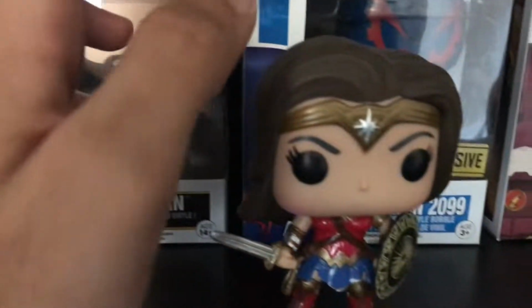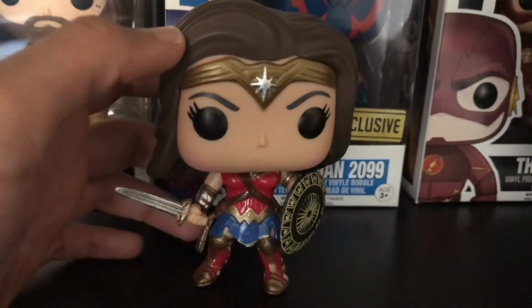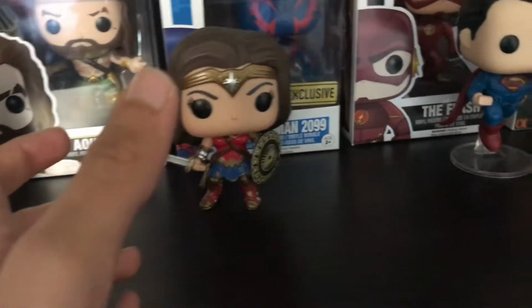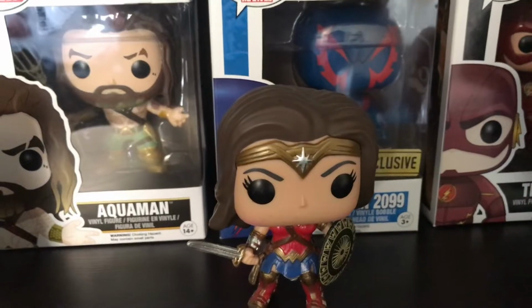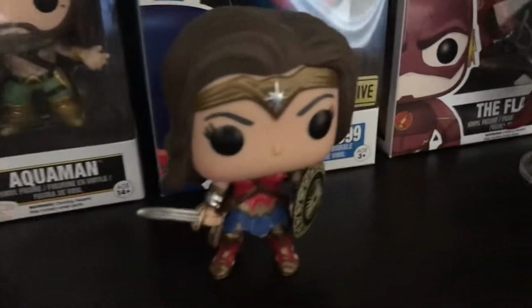And then here's Wonder Woman from her movie, and she's in an amazing pose. I like that she has a lot of accessories. They really made the colors pop on this pop as well. And she has her sword and her shield, and I think it just looks fantastic. And the costume looked amazing in Batman vs. Superman and Wonder Woman, and in Justice League it looked really great too.